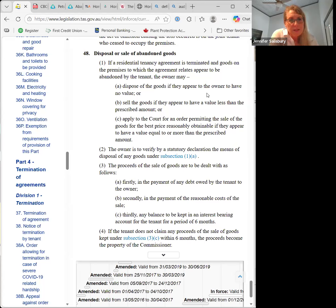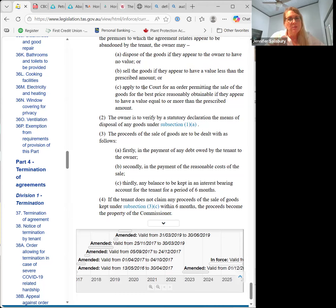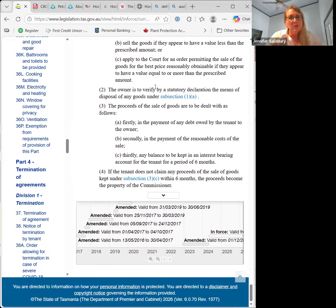Okay, then continuing on in this, the owner is to verify the statutory declaration, the means of disposal of any goods under the certain subsection. Now, I'm not going to get into the subsection of that, but the proceeds of the sale of the goods are to be dealt with as follows. Firstly, the payment of any debt owed by the tenant to the owner. Second, in the payment of the reasonable costs of the sale and likely storage as well. And thirdly, any balance to be kept in an interest-bearing account for the tenant for a period of 6 months.